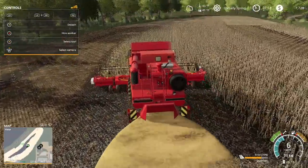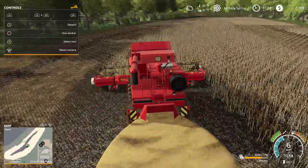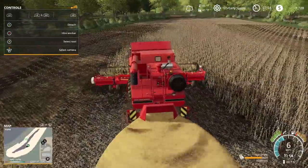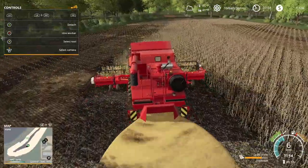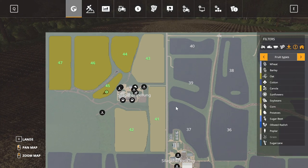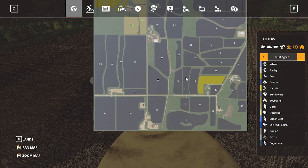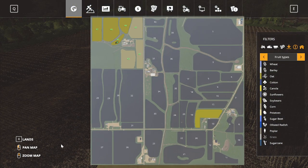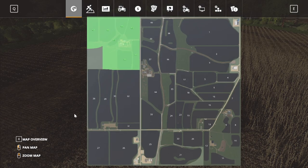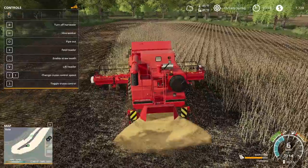If you're looking for a good map to play, you can look up FS19 and type in Farnborough, Iowa map. It will bring up about 700 megabytes. The map is beautiful, I will admit. We own all of this, and everything else you can buy anywhere you want. I love it. That's how I found my map.